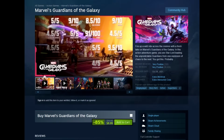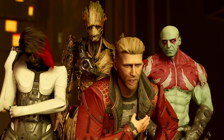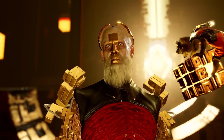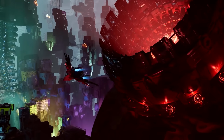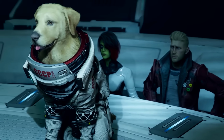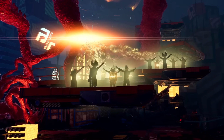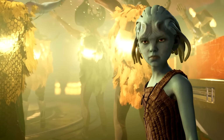Next up, Marvel's Guardians of the Galaxy, 85% off for $8.99. I've talked about this game quite a lot. I enjoyed it immensely, and I had no affinity towards the Guardians. I had never watched Guardians of the Galaxy prior to playing this game, and so this was my first exposure to them. Love them as a cast, love Star-Lord, love Rocket, and the whole synergy between them, I think, works really well.